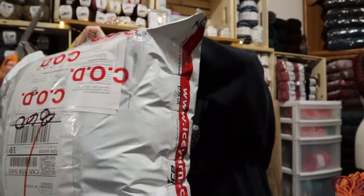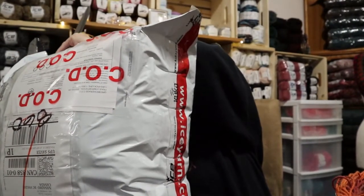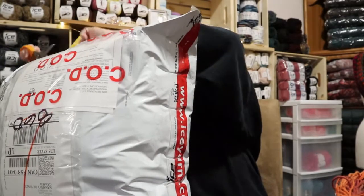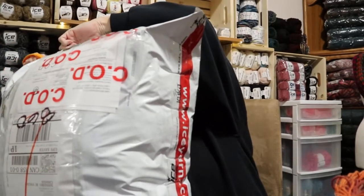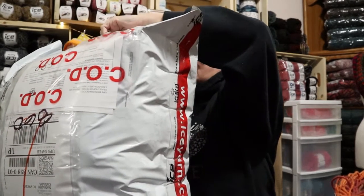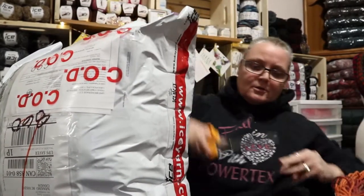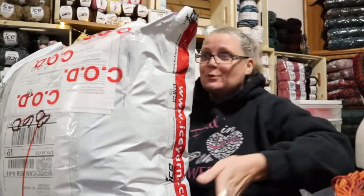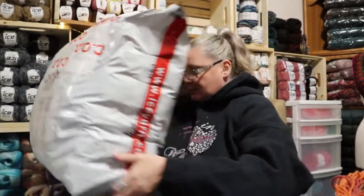Oh, holy cow! I'm still here. Okay, just cut open the top. There we go. Woo! Such prettiness. Okay, I'm gonna put this on the floor.